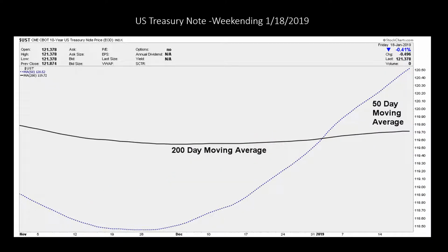Here we see the moving averages of the U.S. Treasury note. And unlike the S&P, here we see a rising 50-day moving average above the long-term 200-day moving average. So just looking at the relationship of these two moving averages, this index looks in a nice uptrend. But to get the true understanding, we need to see price and the moving averages together.